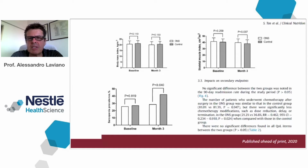What is important in this study is the fact that the authors were also looking at what's going to happen to the patients when they were receiving chemotherapy. And I just want to highlight that the patients who were receiving oral nutritional supplements in the perioperative period had less chemotherapy modifications such as dose reduction, delay, or termination, which means that what the surgeon is doing in the perioperative period will have an impact not only in the immediate postoperative period, but definitely months after the surgical procedure. This is very important that surgeons keep in mind.